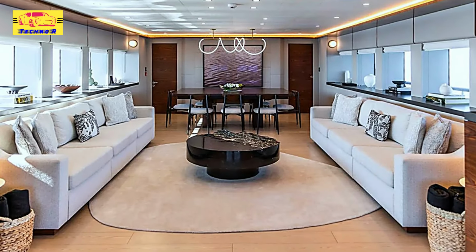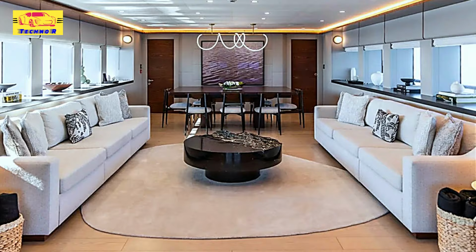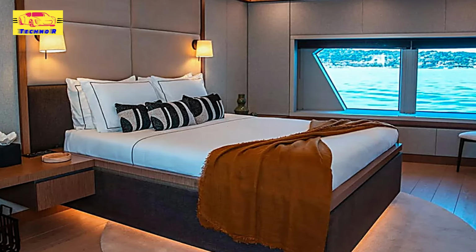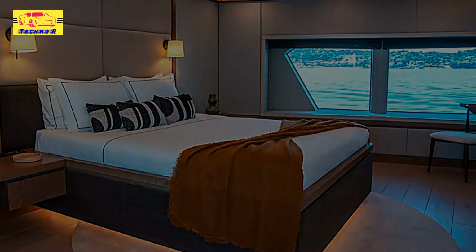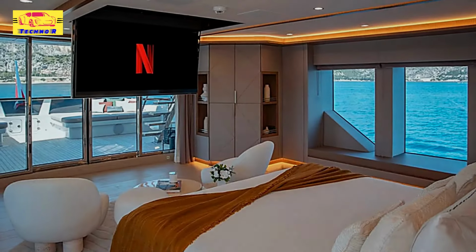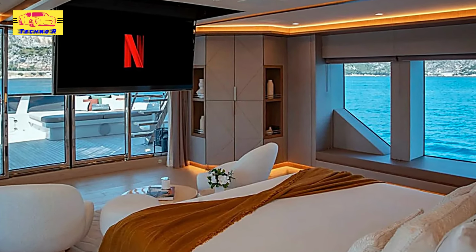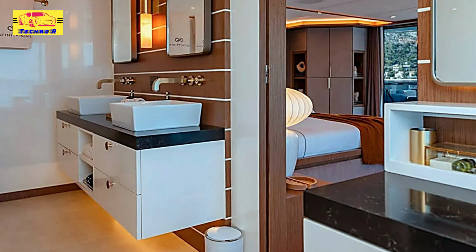In conclusion, Tony Parker's decision to sell the Infinity 9 marks the end of an era for this stunning yacht. Whether motivated by personal reasons or a new direction in his life, the sale is sure to turn heads in the luxury yacht market. For those with a passion for adventure and luxury, the Infinity 9 presents a once-in-a-lifetime opportunity to own a truly unique and versatile vessel.